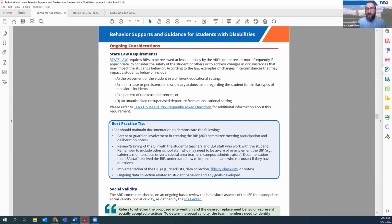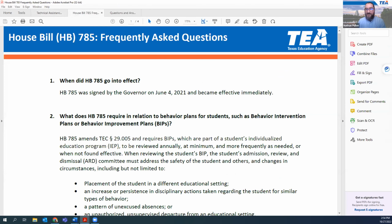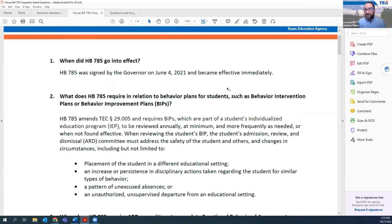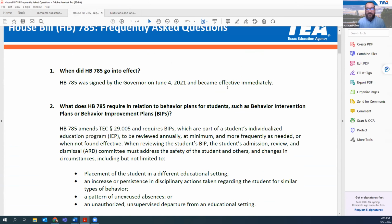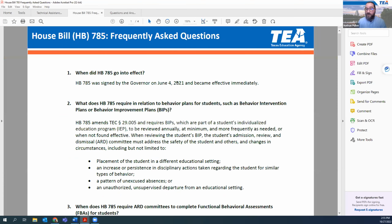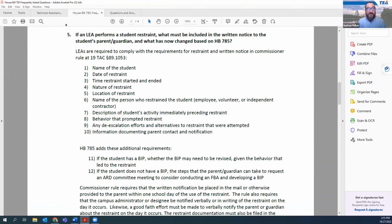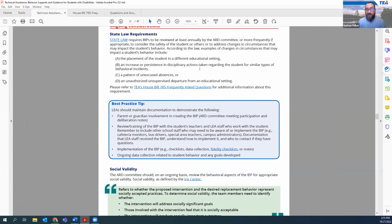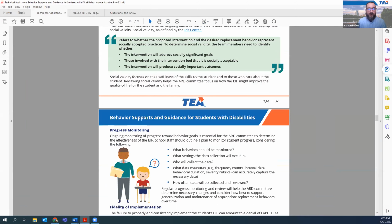We have some ongoing considerations here. This includes state law requirements. Deanna, if you don't mind, click on House Bill 785, or you already have it up. House Bill 785 went into effect in June of last year. It came out of the 87th Legislature, and there are some changes in requirements for FBAs, BIPs, and restraint documentation and reporting that arose from that House bill. So we've linked that here. Please reference that TEA FAQ document as well for more information.